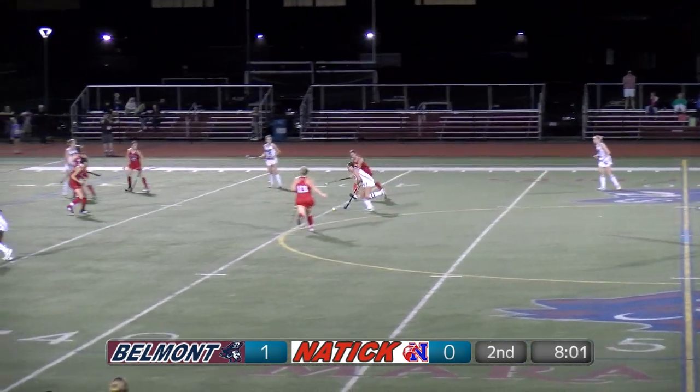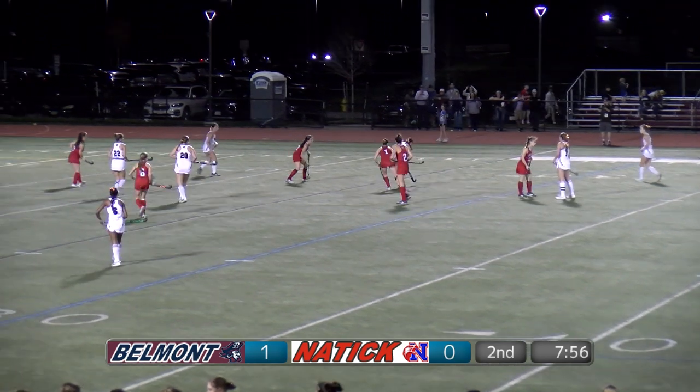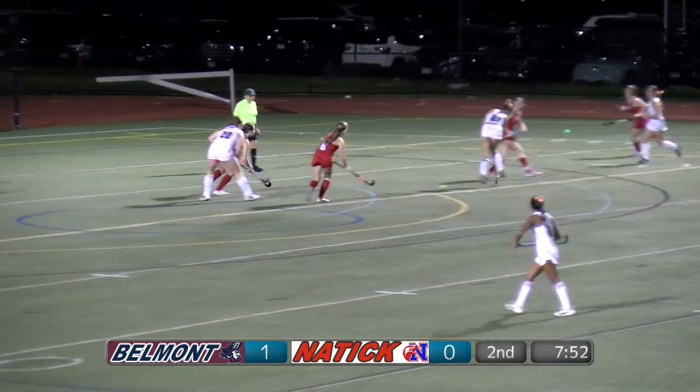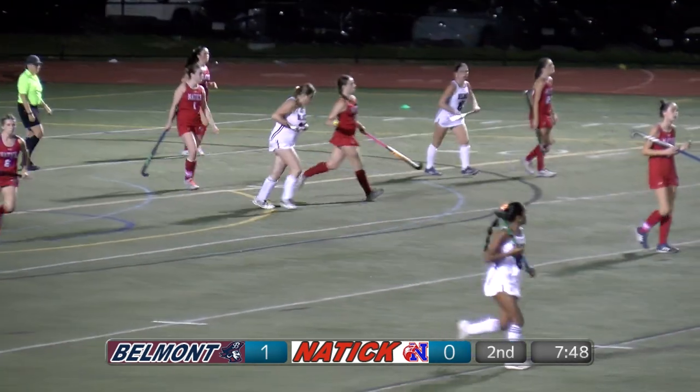Long ball, good stick by Anna in the middle of the field. She's gonna take it up, they're gonna give her the space, she's gonna go. Played advantage there on that similar tackle to Anna that they did on McKenzie. That was a back of stick there.